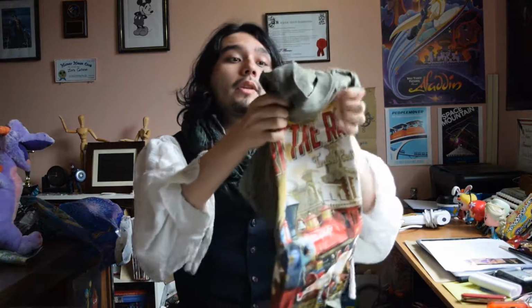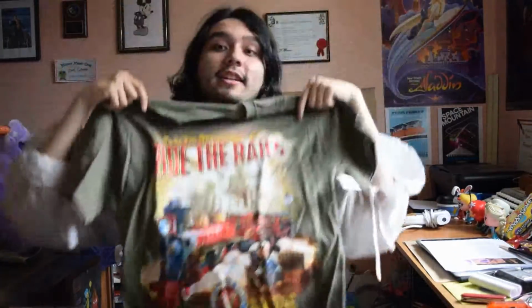I also happened to grab another shirt that I've been looking to pick up for quite some time. This Ride the Rails shirt. And it's really, I mean, I love trains. I almost forgot. I can't say that without something popping off the screen, can I?